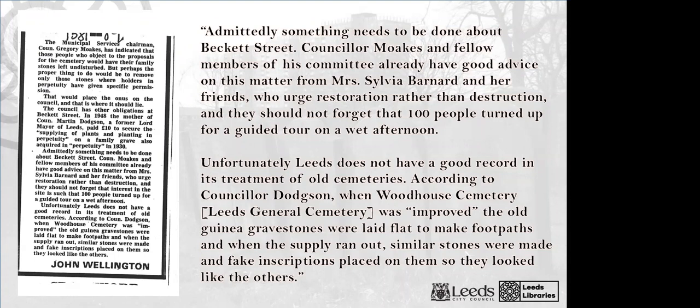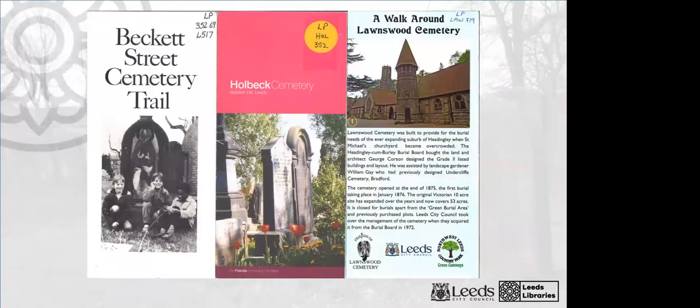It seems reasonably clear enough then that memories of the General Cemetery were still present when debates about the future of Beckett Street Cemetery were taking place. Pleasingly, the efforts of the Friends and the Civic Trust were successful and the planned changes were scrapped in 1985. The Friends were true to their word and created a heritage trail, an early copy of which can be found in the Central Library collections, alongside similar leaflets for other local cemeteries.